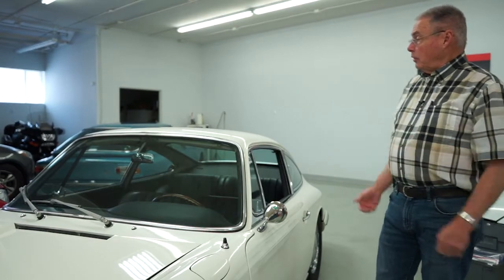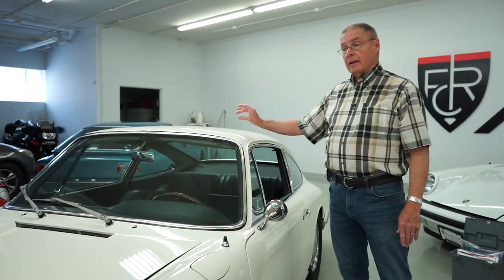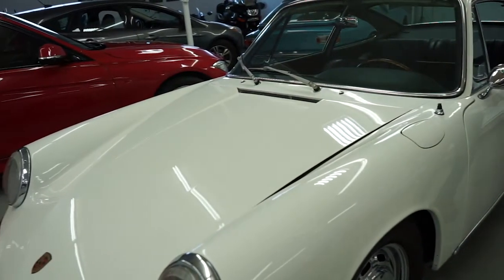We have checked the car over with a paint meter, and it doesn't have any alarming numbers anywhere. It looks like original paint thickness over most of the car, but we can tell there's been places that have been touched up.